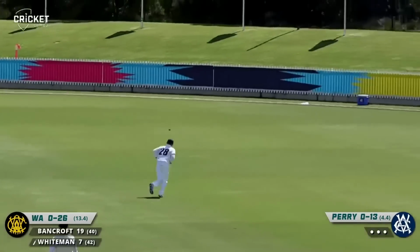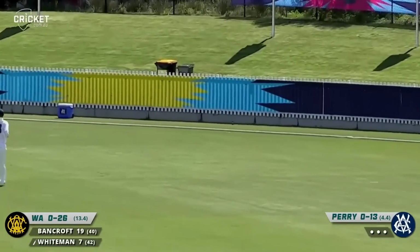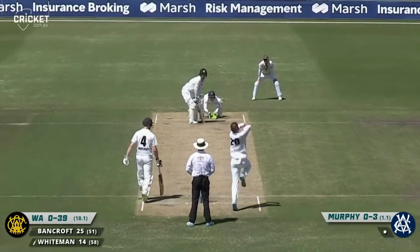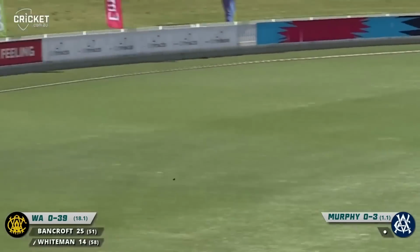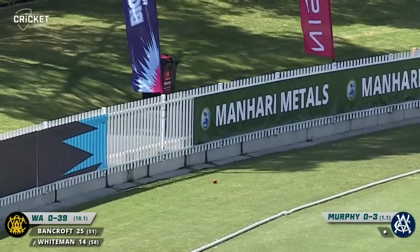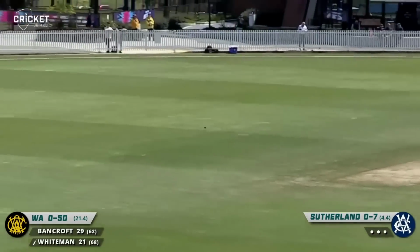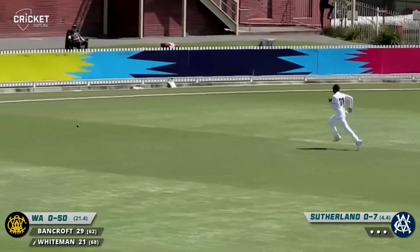Whiteman flashes and gets it away. Past gully and down to the rope for 4. It is to the short side where Whiteman's played that shot, but it would have been 4 to the long side as well. Murphy in again, and Whiteman picks that off his toes brilliantly. Lovely placement, great timing, and that rockets into the fence. Flat surface. Flicking away. Good shot from Whiteman, forward of square leg. That's a chase for Kelapotha to the long part of the ground.